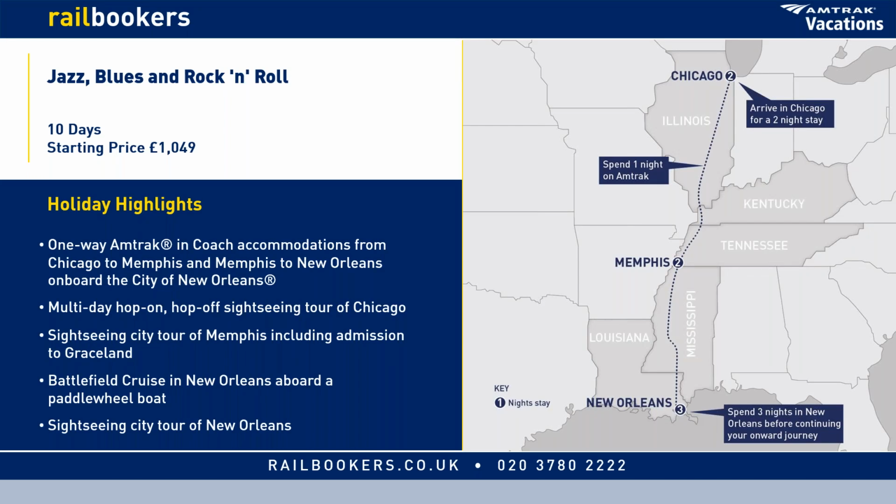Now, next we're going to move on to the next 4 trips, which actually all have something in common, and that's that they're using overnight Amtrak services, which is really what a lot of customers are looking to do, adding something to experience off their bucket list, and a great way to celebrate a special occasion for sure. So we're going to move on now to the overnight options, and I'm going to start with our jazz, blues and rock and roll trip, which takes in the musical cities of Chicago, Memphis and New Orleans.